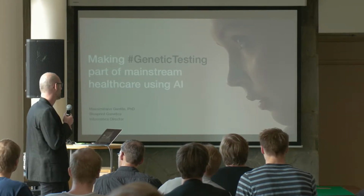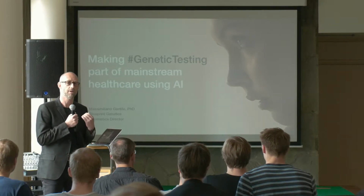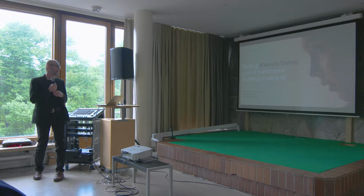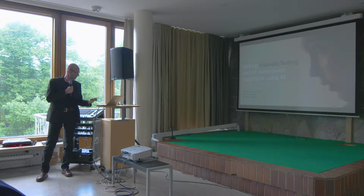And the reason for this has been, until now, basically pricing, which has been a bit prohibitive. It used to be a very expensive type of analysis. It's not so any longer. But there are other challenges in this. So that's what this talk is about.